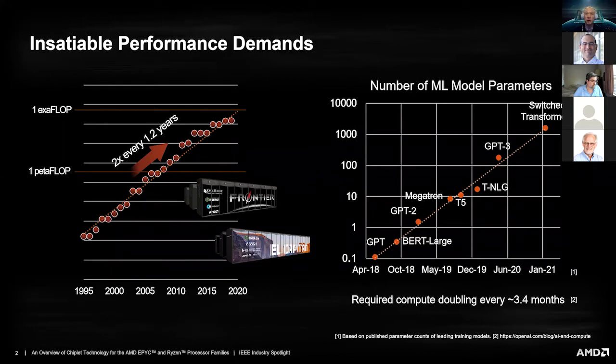If you look at the growth of machine learning models over time, it's been perhaps even more ridiculous. The largest models these days have already passed the trillion parameter threshold. Some of the estimates say that the amount of compute required for training these models is doubling every 3 to 4 months, which is significantly faster even than the first chart showing the HPC trends. So hopefully, with this crowd, no one has much against the claim that we're going to need more and more performance going forward, at least for quite a while yet. So what's stopping us?